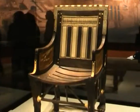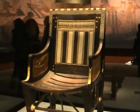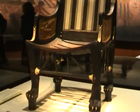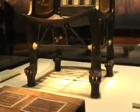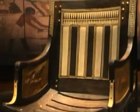Now this is one of my favorite pieces. This is a throne or a small chair for Tutankhamun. He probably used it before he became king. Remember, he became king at 9 years old, so maybe 6 years old when he was still the prince. He sat in this very chair as the prince, a prince of Egypt, soon to become king.